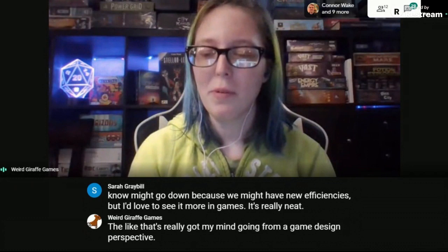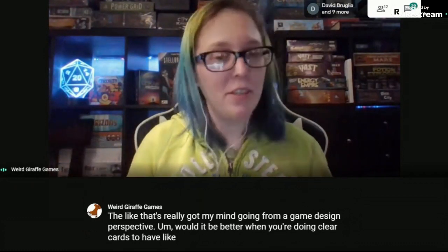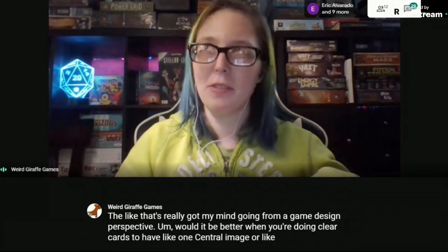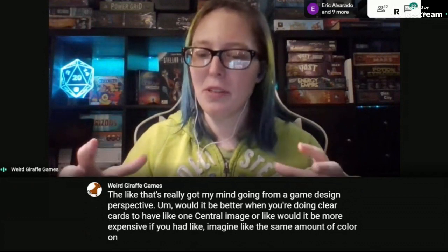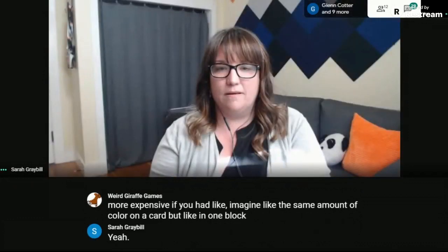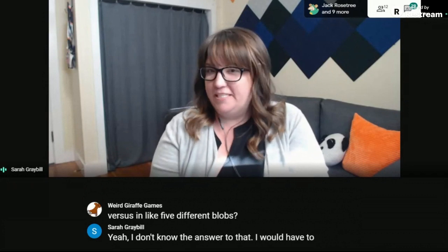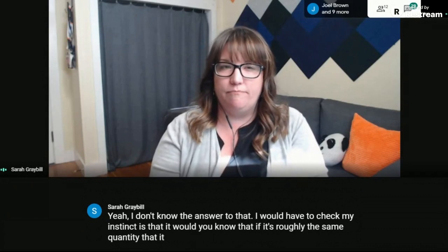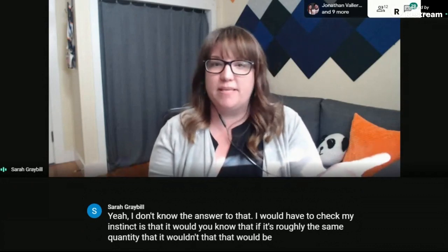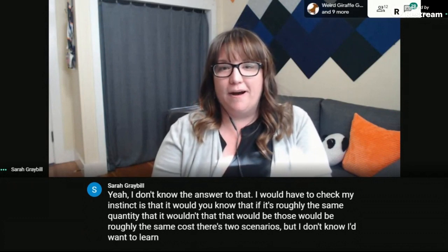Would it be better when you're doing clear cards to have one central image, or would it be more expensive if you had the same amount of color on a card, but in one blob versus in 5 different blobs? Yeah. I don't know the answer to that. I would have to check. My instinct is that if it's roughly the same quantity, those would be roughly the same cost, those 2 scenarios, but I don't know. I'd want to learn more.